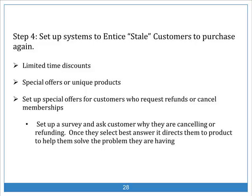Or maybe, let's say you set up a survey and you ask your customer why they're canceling or refunding. You want to know these things. It's like, okay, why are you refunding? Can you give me a reason? Because I might be able to help you out with this before we refund. Maybe it'll save the refund, or at least get income coming in to make up for that refund that you're about ready to give out. Once they select the best answer, it directs them immediately. A redirect is sent up, so they click, here's the answer that best fits why I'm refunding.